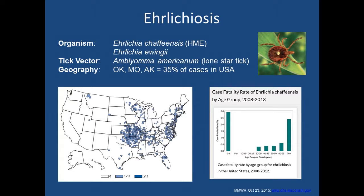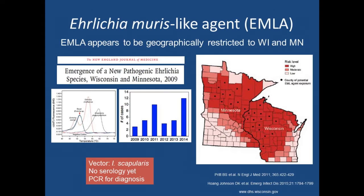What I want to point out on the lower right there is how some of these infections work and why we have the respect for them we do. The young and the older, you can see the mortality associated with these particular infections is not insignificant. And one of the things I want to relay to you today is some of those risks and concerns. There's new versions of these being recognized.